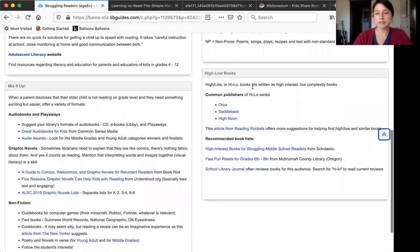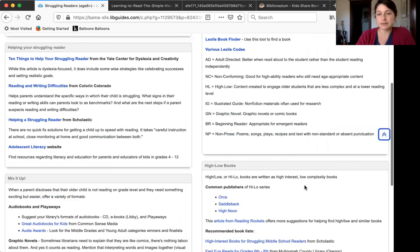High-low books. This is a category of books that are written as high interest and low complexity. There are some publishers that specify in the high-low series, but there are more publishers than that, and then some reading lists to give you ideas.